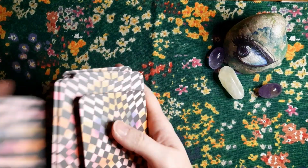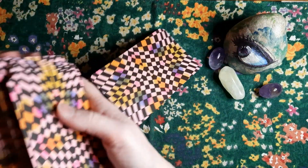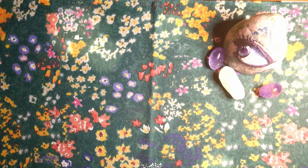I know what I'm going to be doing during Christmas and New Year. I'm going to be edging a lot of my new decks that I've received recently. Okay, let's do one more shuffle, and then we're going to draw a card, and we're going to read from the guidebook and see what that says.